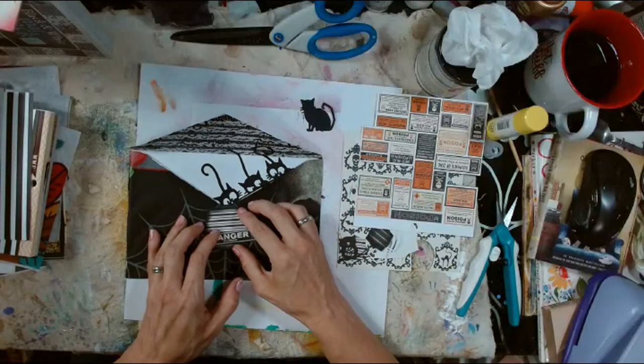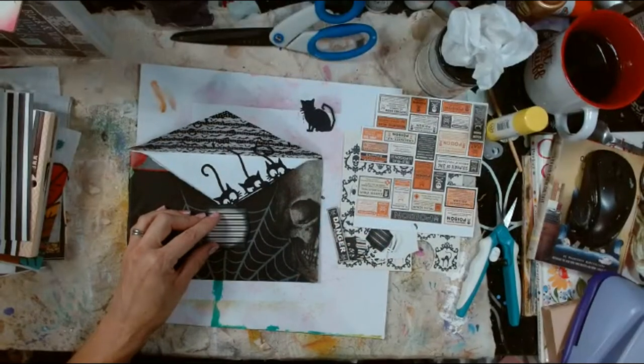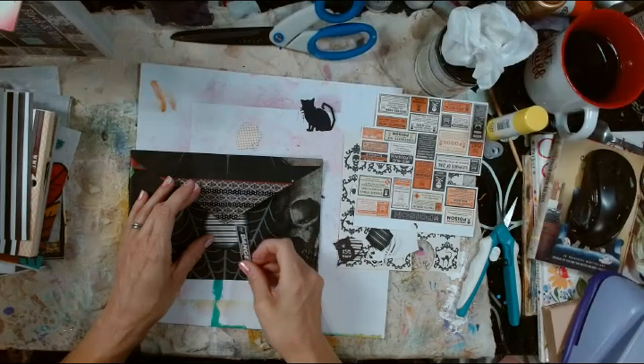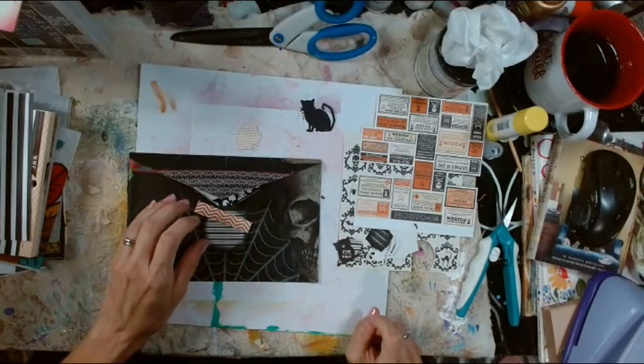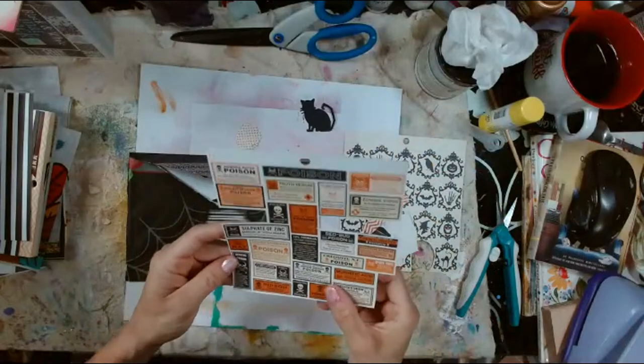If I do that, you can't see the kitty cats. If I do that, you can't see the kitty cats. Oh, wait, there's this long. Look at this here, maybe.